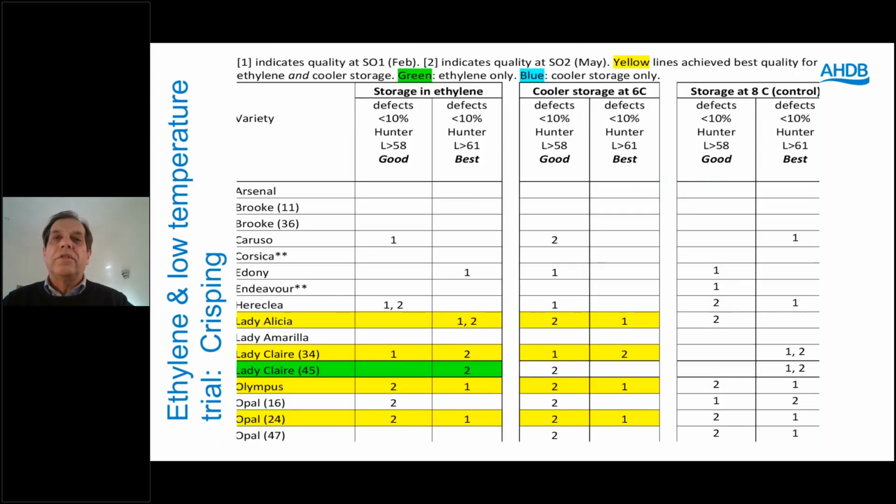Next slide, please, will show us the crisping varieties, and here we've got the controls on the right, but again, the same format, and again, fewer varieties that are performing well. And if I just take the Opal at the bottom, you can see there that there's one particular stock of Opal that gave us some good results, but the other 2 from Opal didn't. So there are other factors in here, probably site interactions, and so interpretation of this data is going to be quite difficult, and we will need to look at it in a lot more detail than we've been able to so far from just 1 season's trials.